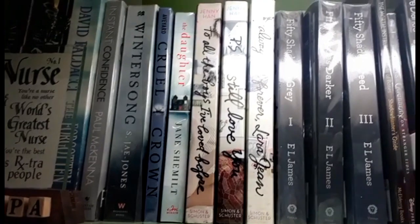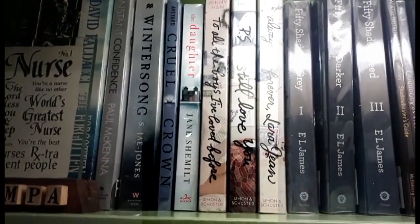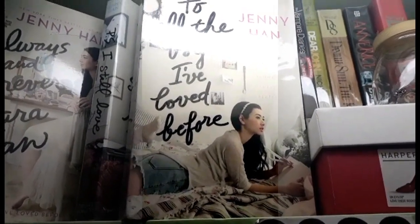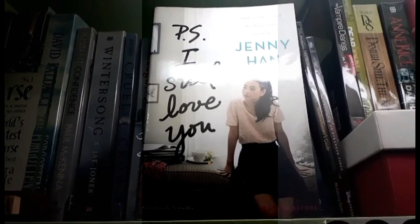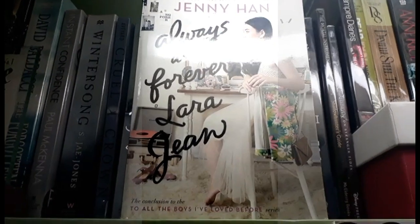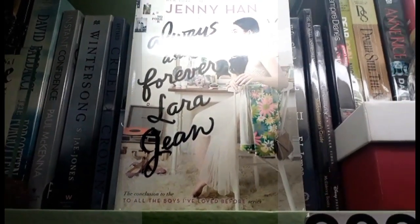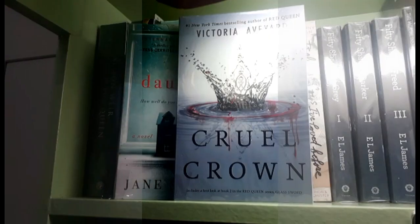So, next book that I have here is from the trilogy series of Jenny Han. First is To All the Boys I've Loved Before, Book 1. Next is P.S. I Still Love You, Book 2. Third is Always and Forever, Lara Jean. So, I love this book, really. This is going to last in my bookshelf.